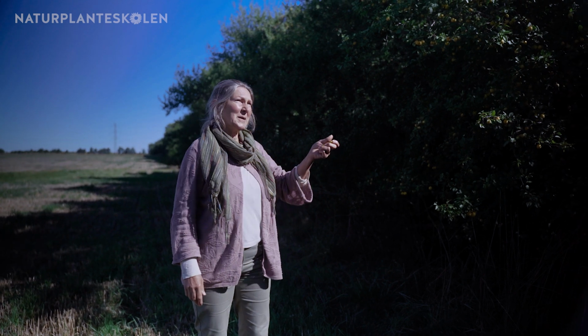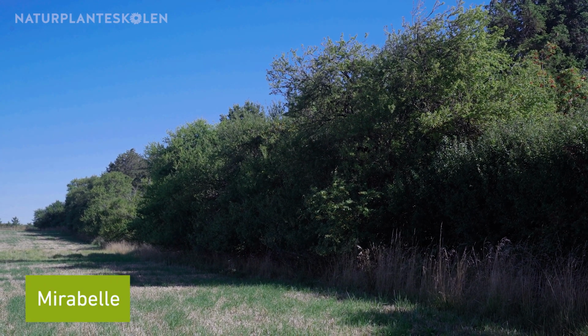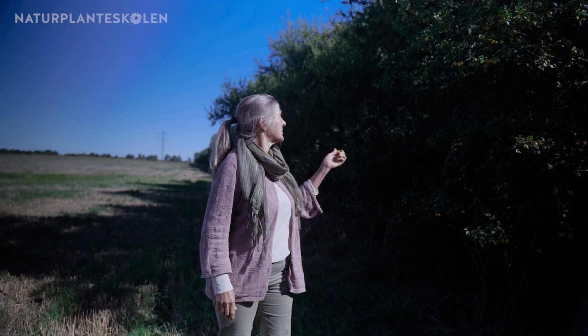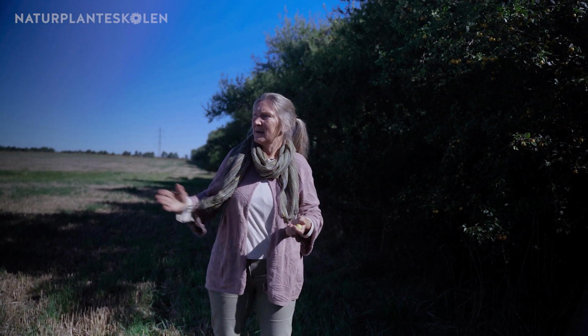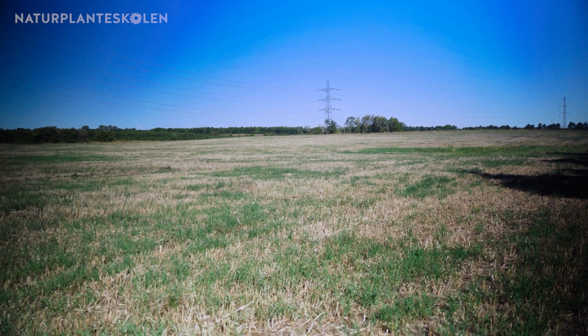So this is our edible windbreak. It's a very important part of the forest garden at Naturplanteskolen. It's 300 meters long and it's old trees that are very close, so it gives a very good windbreak. And where we are now is the conventional field, which is the neighbor's field.